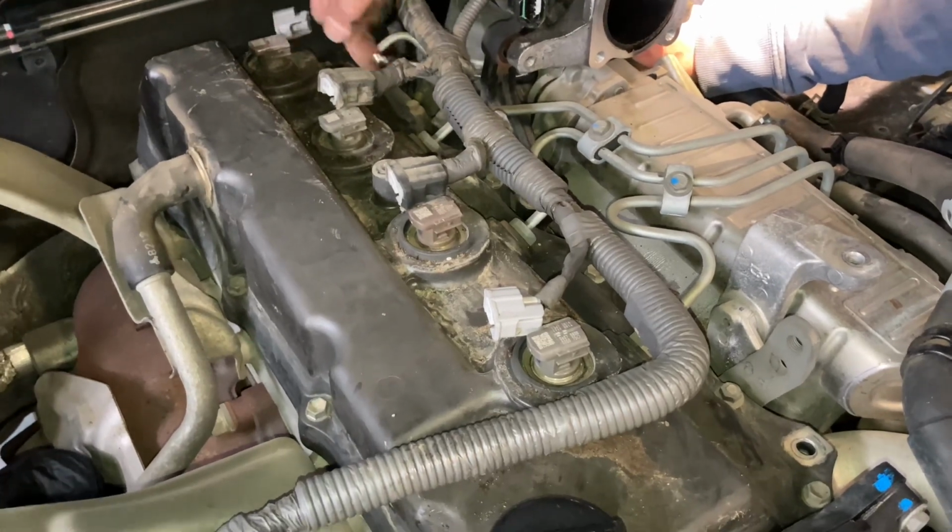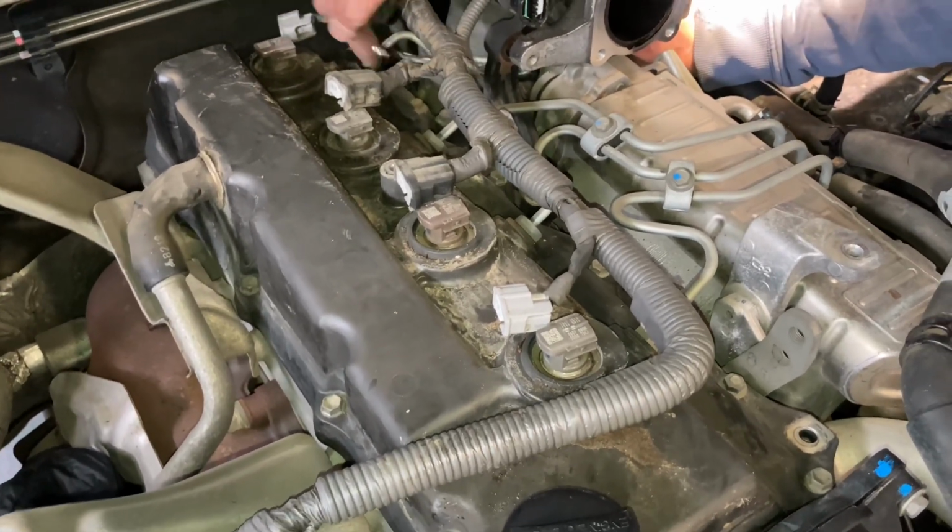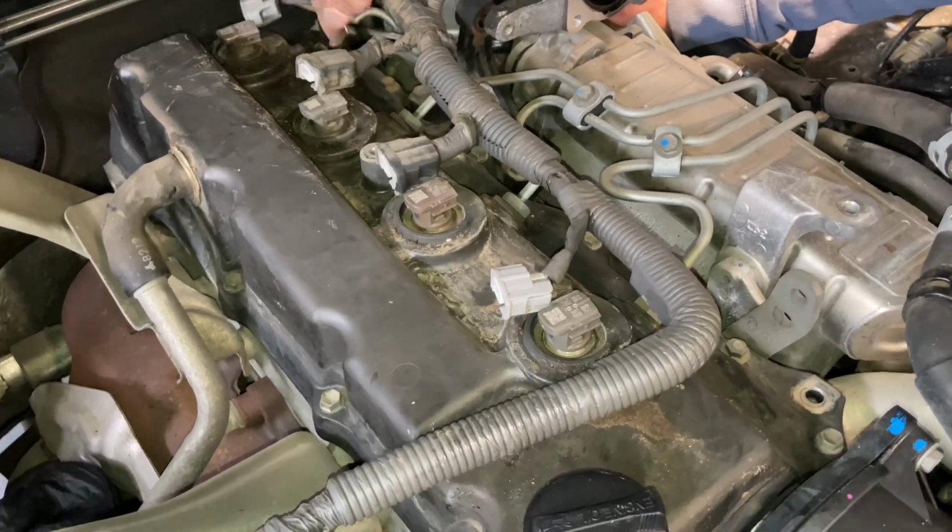And we've got some injectors there that if you can't afford new ones, we've got some low kilometre 150K injectors, the full DLC ones.